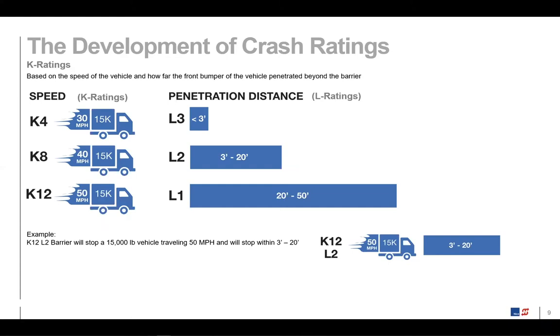And for the US, that's a US style vehicle as well, because you'll see different types of trucks as we look at more of the past 68 and 69 standards. Okay, and there you can see the penetration. They use the letter L, so L3 is less than 3 feet, L2 is 3 feet to 20 feet, and L1 is 20 feet to 50 feet.